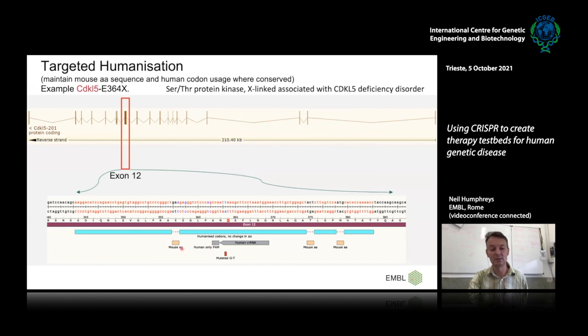Just slightly complicated, we retained some of the mouse amino acids and didn't humanize them where they differed from human, just to make sure we retain the function of this gene. But fortunately, in the human sequence, there was a PAM sequence, and therefore an equivalent spacer sequence for CRISPR, that allowed you to selectively target the human genome, which is independent of the mouse sequence. So if we managed to humanize this area, then we would have a perfect candidate for therapy, which would be this human CRISPR RNA.